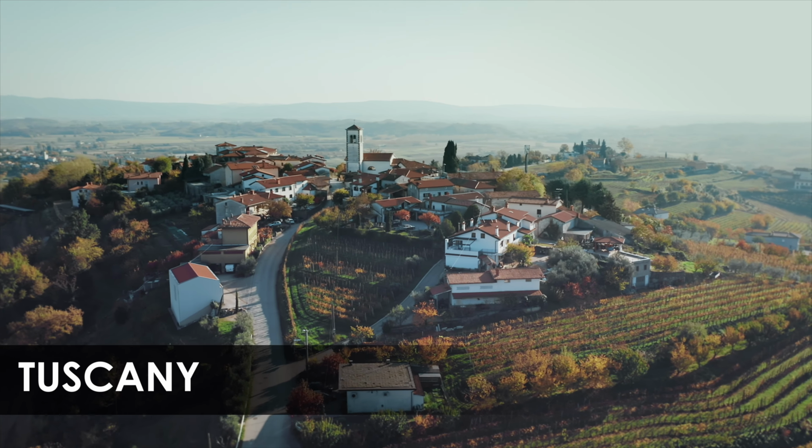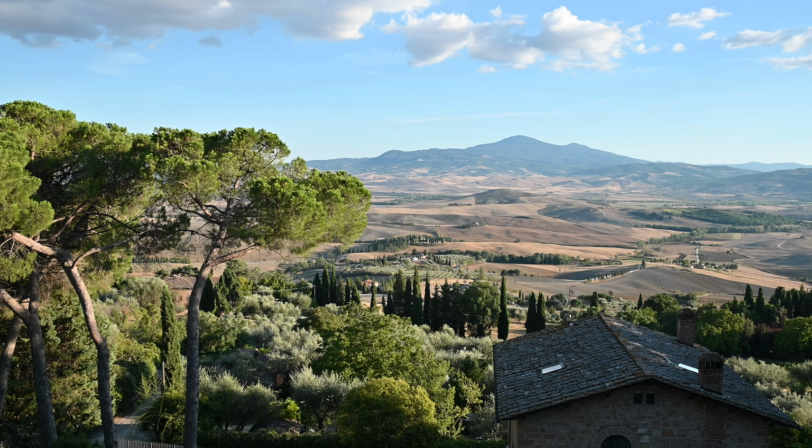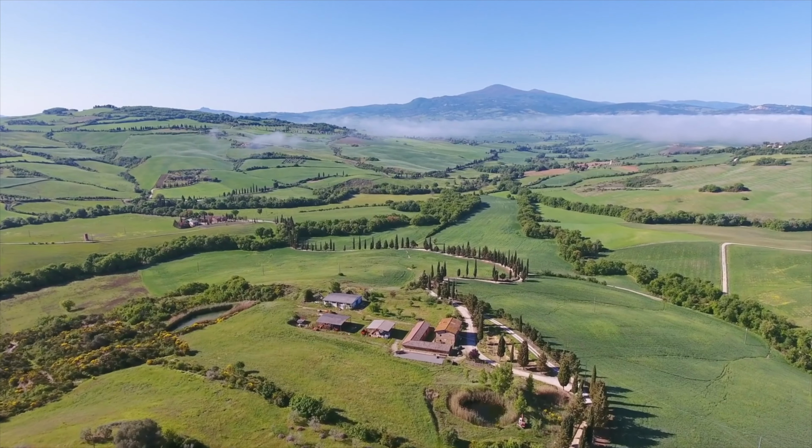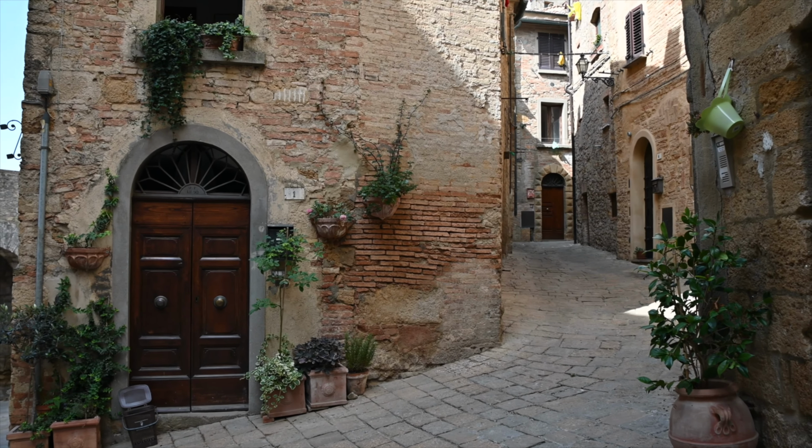Next up, we're headed to Tuscany, and this is where you're going to find the Italian wine country, the world famous Tuscany right here. If you like going out to the vineyards and tasting wine, then you're going to definitely want to come out here.